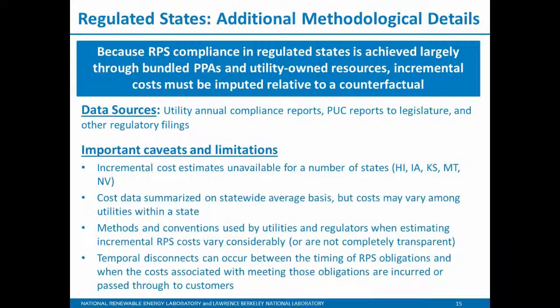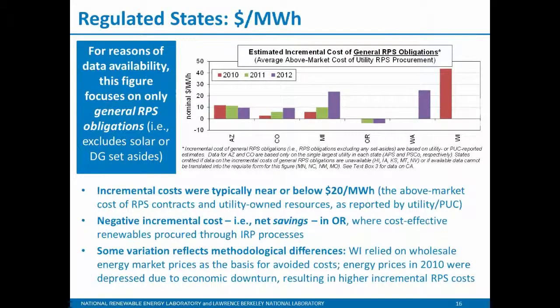And again, I want to be transparent about some of the limits to our analysis. We laid out a bunch of caveats in this slide. I'll highlight perhaps the most obvious one, and that's that there are some pretty major differences across states in terms of the methods and assumptions that different utilities are using to estimate incremental compliance costs. So it's just important to keep that in mind. At the end of the day, there is a certain irreducible apples to oranges element in these comparisons, and one just has to be cognizant of that.